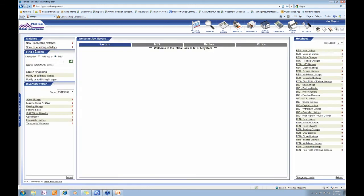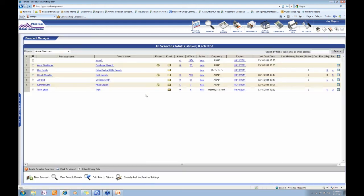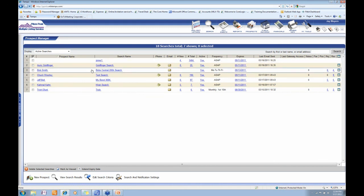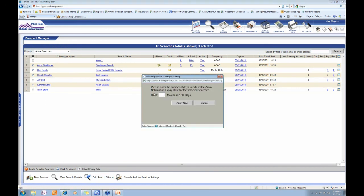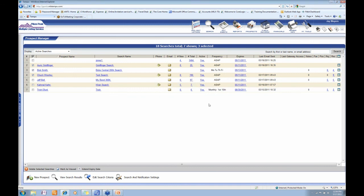From the home screen, if you have any searches that are about to expire, click on Searches Expiring in 3 days, and it'll give you a list of the searches that are about to expire. And remember, you can extend all of those at one time if you want to, or you can extend them one by one. So in Prospect Manager, you can go in and it says Expires, and you click on that and change the date, or you can select several of them and go to Extend Expiry Date and extend several of them at the same time. So that's another way to navigate around the system.